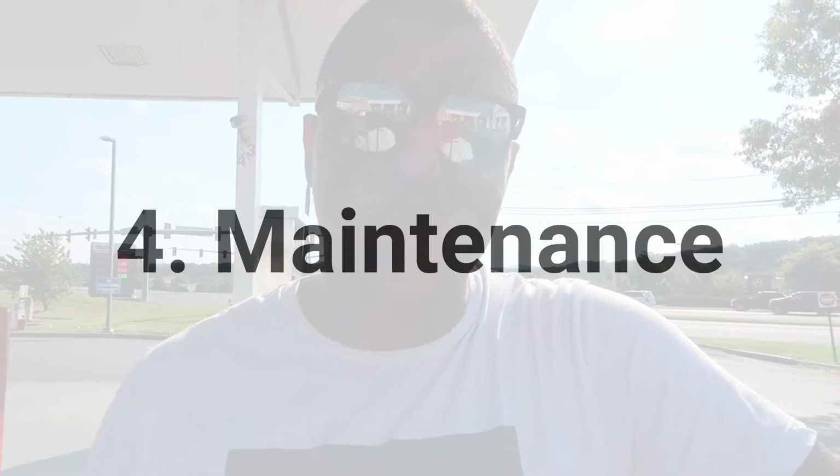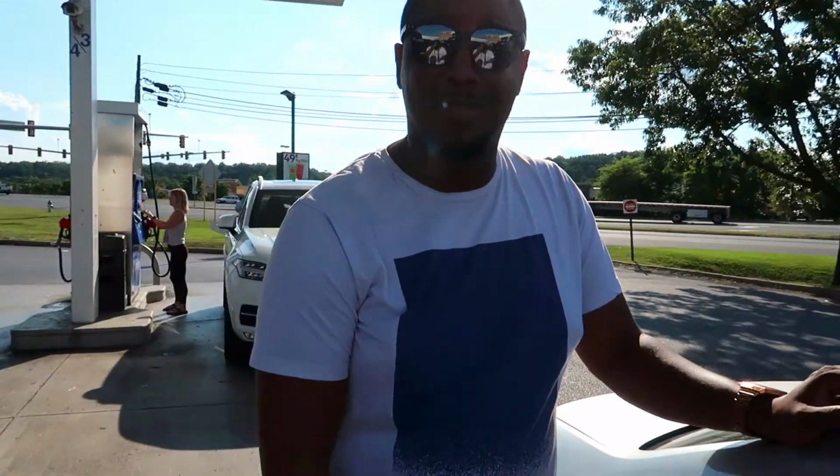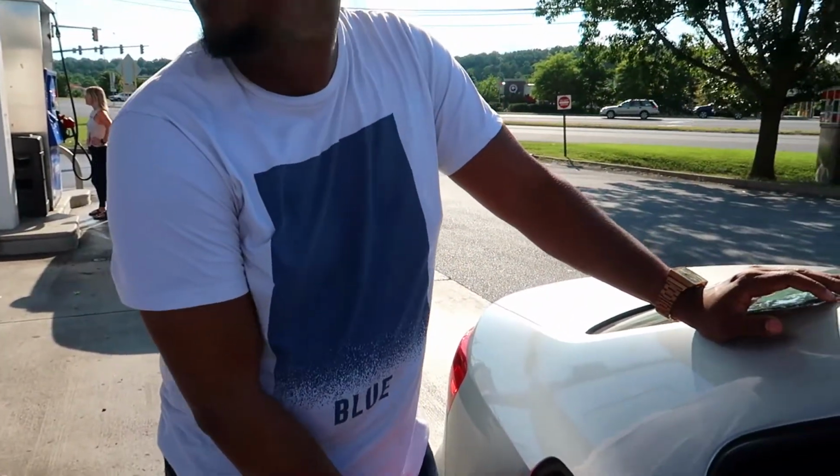So the next point is maintenance. Make sure your car is maintained. Have your brakes checked, have the engine checked, do your oil change, rotate the tires, check the air pressure, and make sure it's roadworthy. And it has gas.